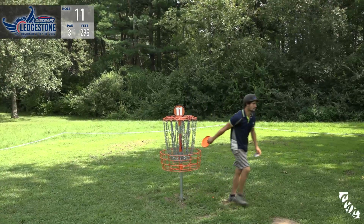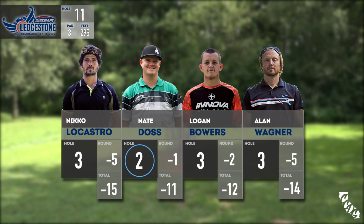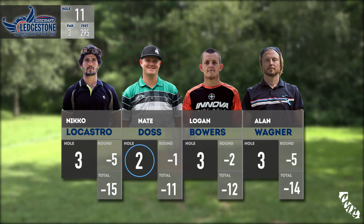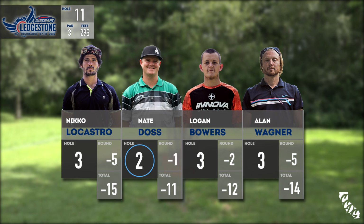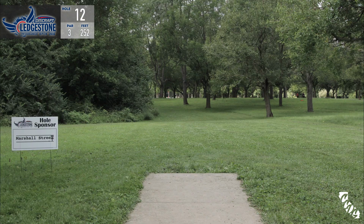I'm sure that's one Nico wanted to get right there, though. Yeah, that was right in his range. So Nate, the only birdie there. Yeah, not the only one in two throws anyway, with Allen, sure, with the hazard.